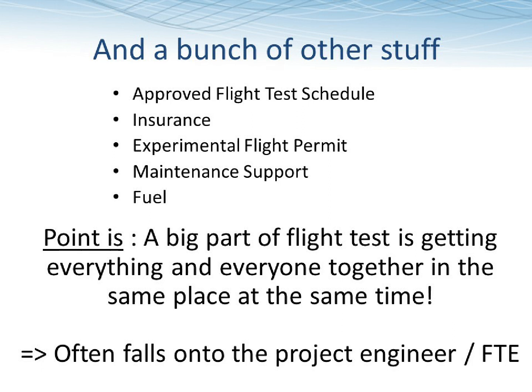So the point is, big picture, a big part of the flight test and setting up for a successful test program is about all the logistics and all the organisation that goes in prior. And often, or usually, that falls onto the project engineer or flight test engineer to drive those requirements and get everything set up and ready. Of course, any one of those things can bring the whole thing down. So it's important to be thorough in that planning phase.